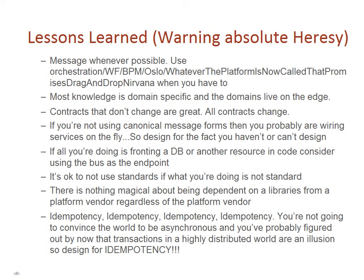Driving back from that, we get some pushback sometimes on using something like our messaging API. And we're not the only ones that have a messaging API, of course. Giant companies like TIBCO have a proprietary messaging API. There's JMS, which is interoperable at the API, but not interoperable at the wire. There's nothing magical, regardless of the platform, about being dependent on libraries of a platform. There's nothing magical about being dependent on System.ServiceModel or Neuron.